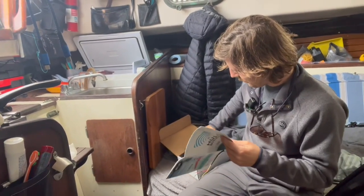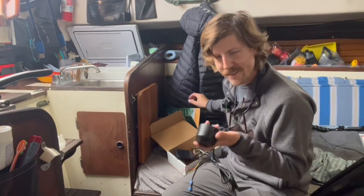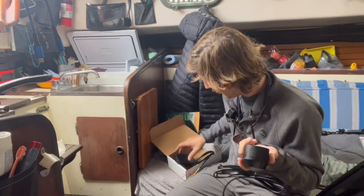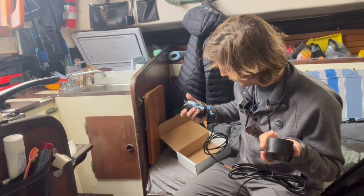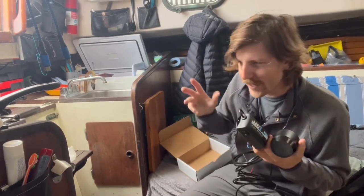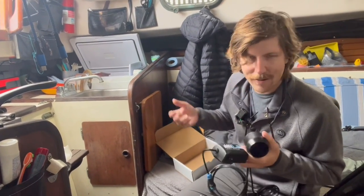He told me he was going to send me 2 transducers. Apparently for this size boat it needs 2 transducers, but they only sent me 1. So I guess we'll try it with 1. Maybe we'll get him to send me another one if it was an accident. It does have a switch. Someone told me that these things make a weird noise that can keep you up at night. It's kind of annoying. So I don't know. We'll see.